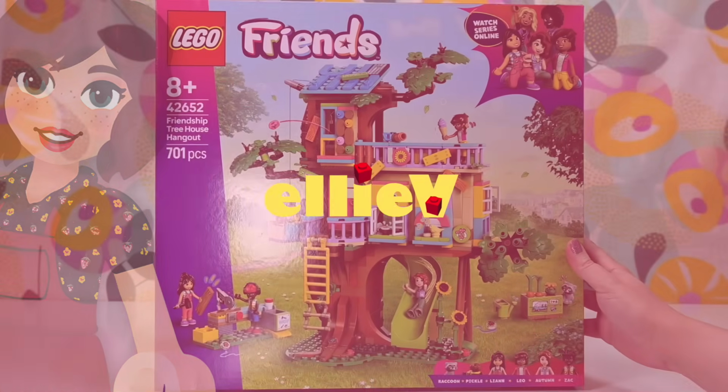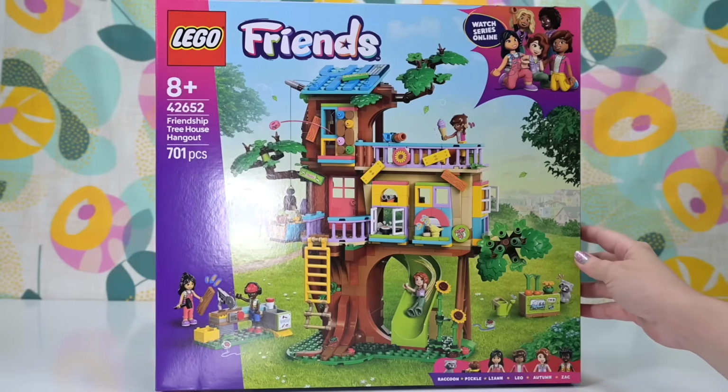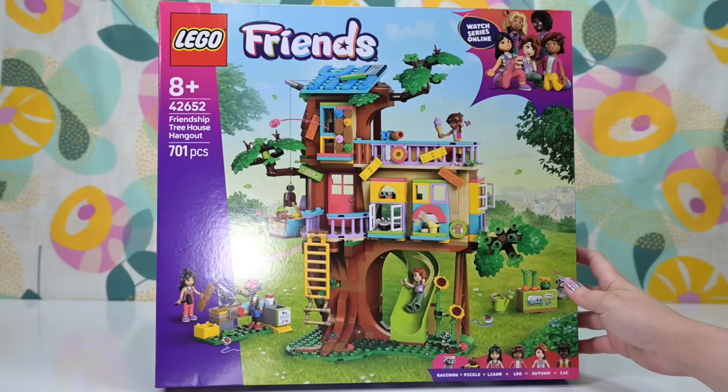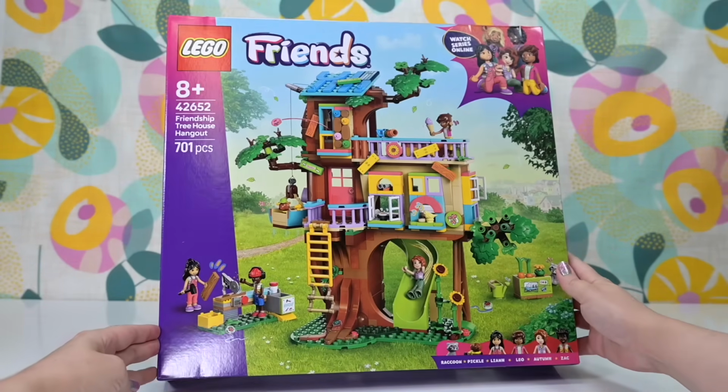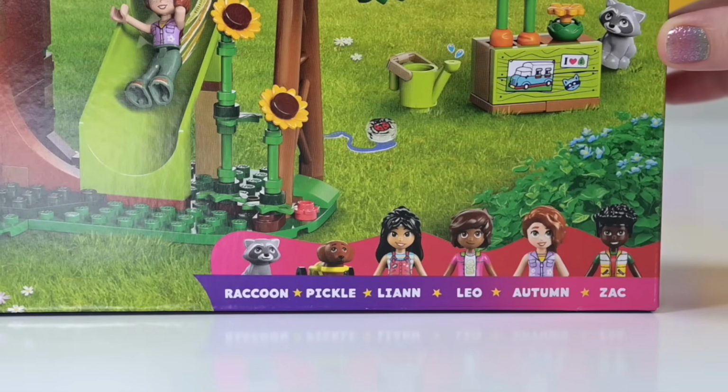So for something a little bit different today, I thought we would build something weird, right? I know. So if you're new here, we build stuff all the time. Building is awesome. So we're building the Lego Friends Friendship Tree House Hangout.